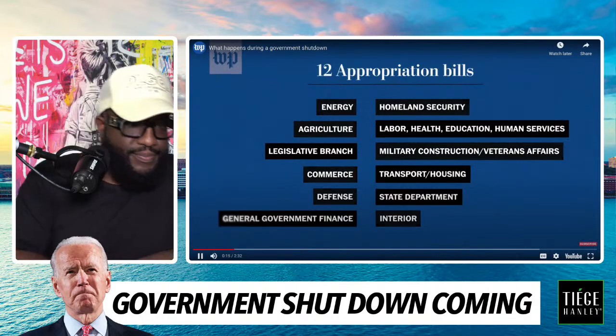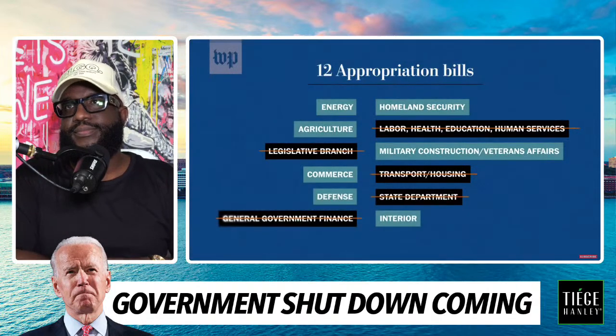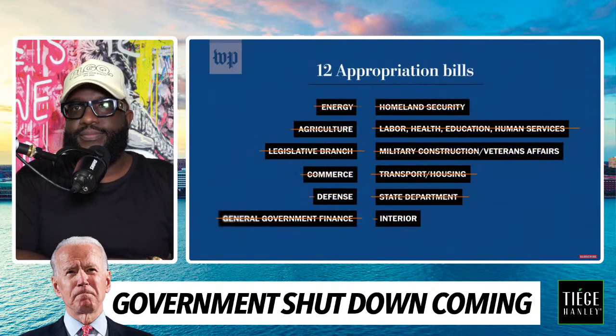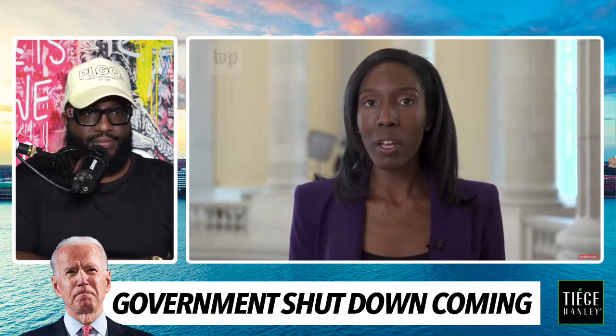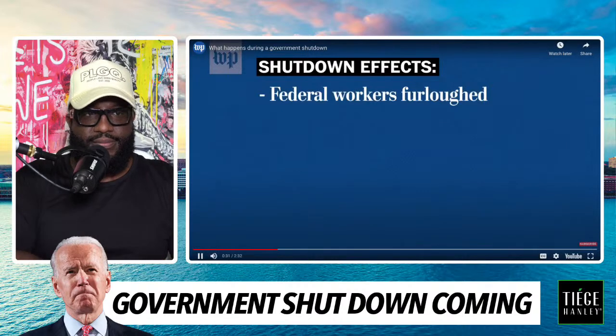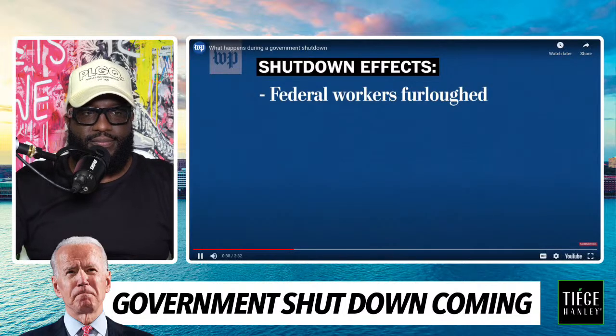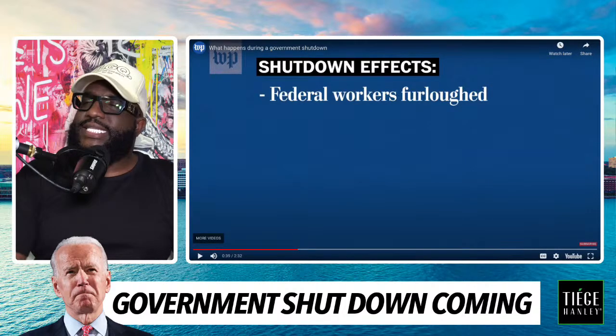If some of those bills pass, but others don't, by the deadline, the government enters a partial shutdown. If all 12 appropriations bills aren't passed, the country goes into a full shutdown. And with any shutdown, expect disruptions. Federal workers are furloughed. Congress members, the president, and Supreme Court justices will continue to receive a paycheck, but many of their staff members will report to work without pay. Isn't that interesting?